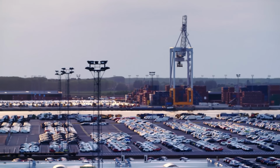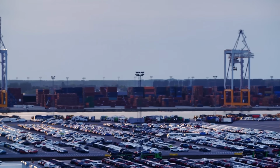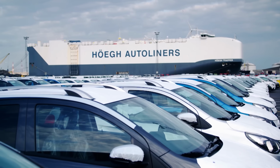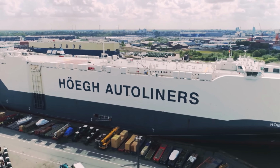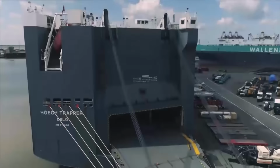The port at Antwerp in Belgium, one of Europe's most important transfer sites for new vehicles, and the starting point for the mega transport of a Norwegian giant. The Trapper, world's largest automobile transporter, a ship that takes global vehicle logistics to a whole new level.